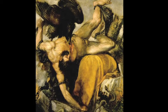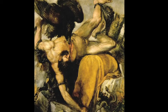Tell us about this figure and how he is like and unlike Prometheus. This was the subject of both the Titian and the Michelangelo works that influenced Rubens. Yes, so Tityus was also a figure from mythology who was punished. He was punished, chained, and attacked by a bird of prey. What the difference is with Tityus is why was he punished?